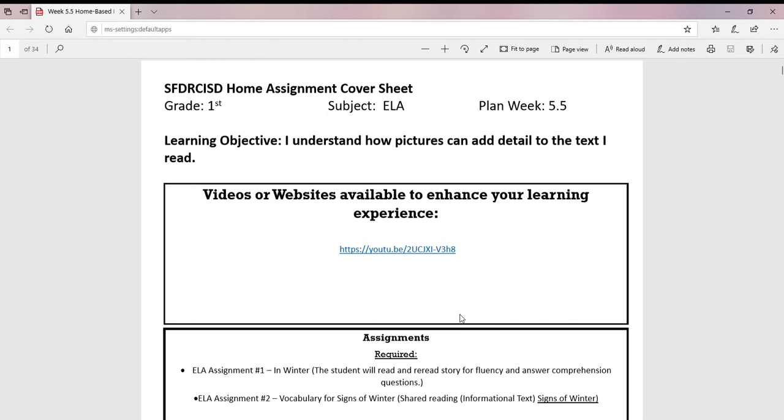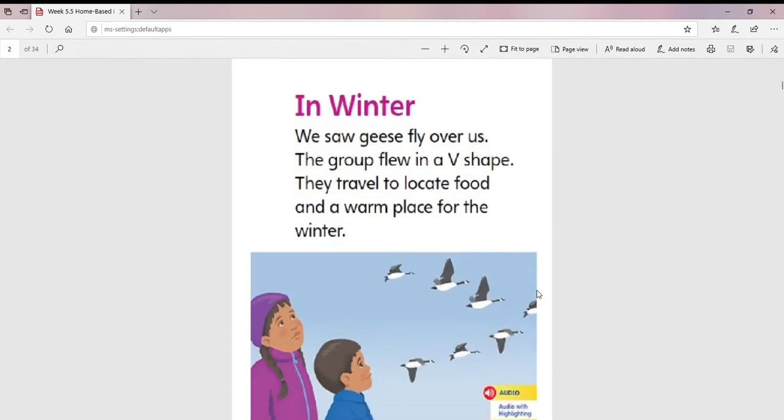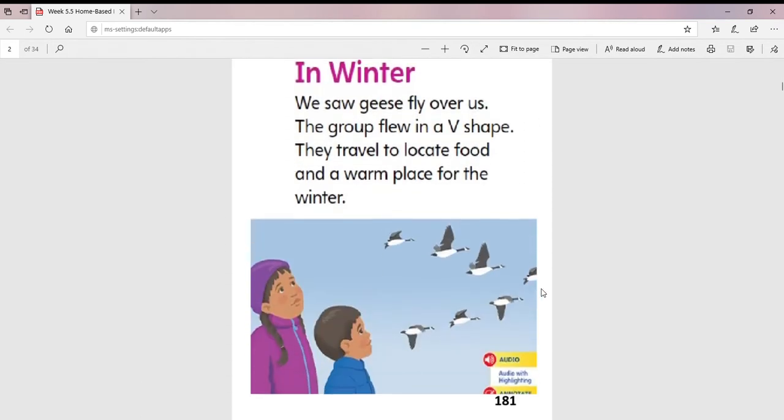The first assignment for ELA or for reading, we're going to be reading the story In Winter, okay? So I'm going to go down my screen. You won't be able to see me in these videos because I'm recording my computer so that you can see what I'm reading and what I'm working on. Here's the story In Winter.